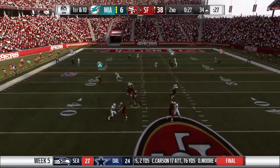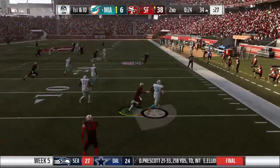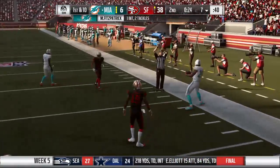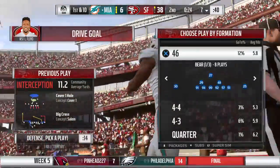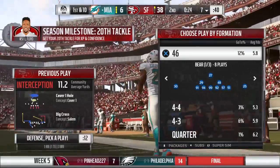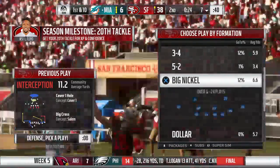Throwing on 1st is Garoppolo. He's going to rifle one deep. A 50-50 ball here, and it's intercepted. Picked up by Minkah Fitzpatrick. And a big turnover there as his guys will get the football back. This defense had 3 interceptions last week. They're on pace for more than that here. 2 in the first half.